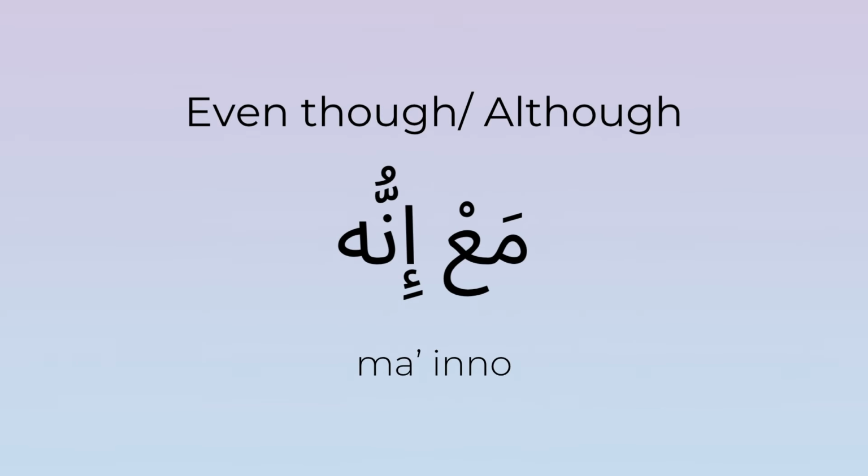مع إنه. This means even though or although, and it's comprised of two words, مع, which usually means with, but here it means even, and إنه, which means that, in this case has a meaning similar to though. So once again, it's مع إنه, and it's used to express contrast.